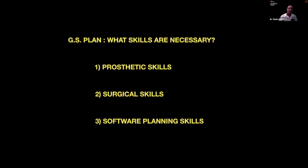What skills are necessary for a surgeon to perform guided surgery? First of all, the most important skill is prosthetic skills, first of all if you have to plan a full mouth rehabilitation. Secondly, surgical skill. Surgical skill is not so important in guided surgery because, from the surgical point of view, it's an easy surgery. And another important skill is software planning skills. The first and the third are the most important.